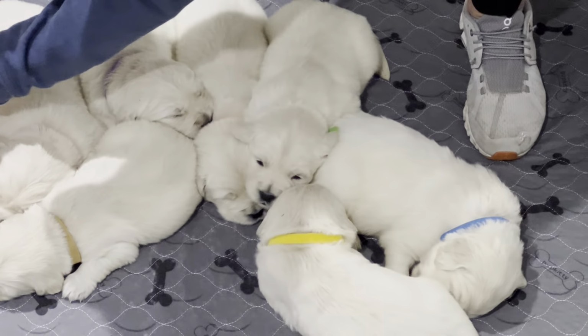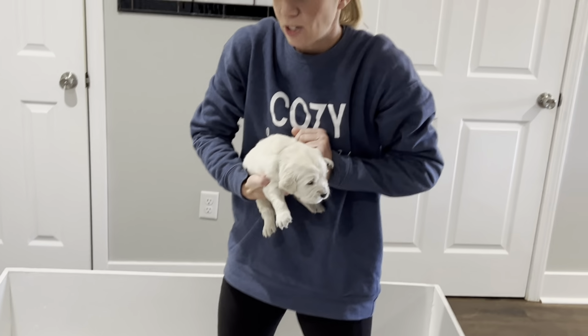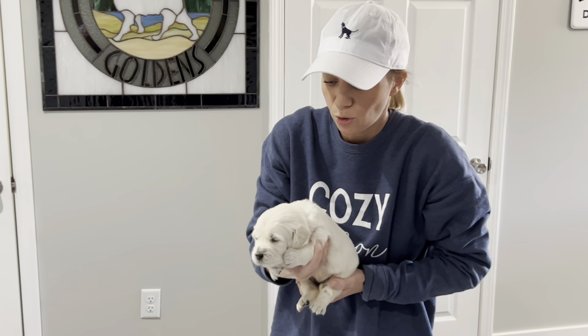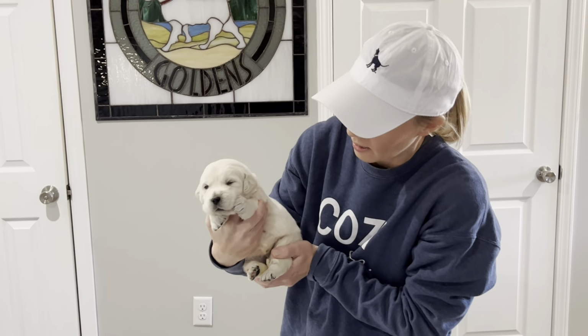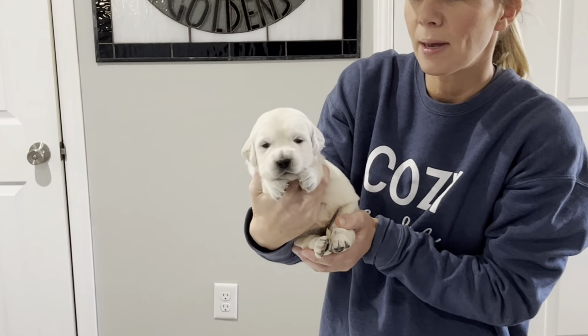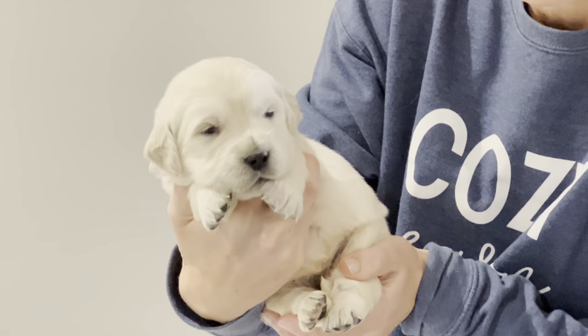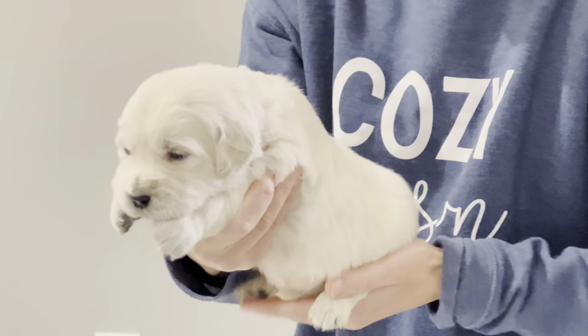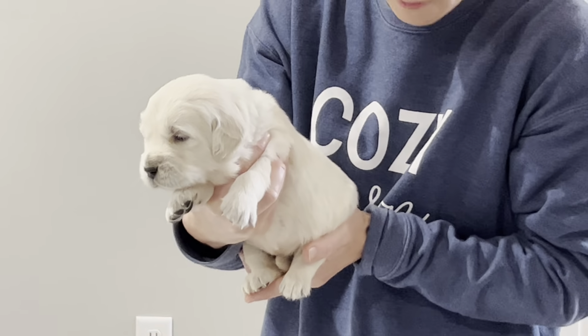All right, next in size for our girls, we have Miss Gray. Miss Gray is 3.5 pounds. She's a very sweet girl with the lightest colored coat. Definitely, I think, gonna be the whitest of the batch. Look at that face. She's kind of our middle of the pack right now. She's not our most outgoing, not our most laid back. Kind of our right in the middle girl. So this is Miss Gray, 3.5.